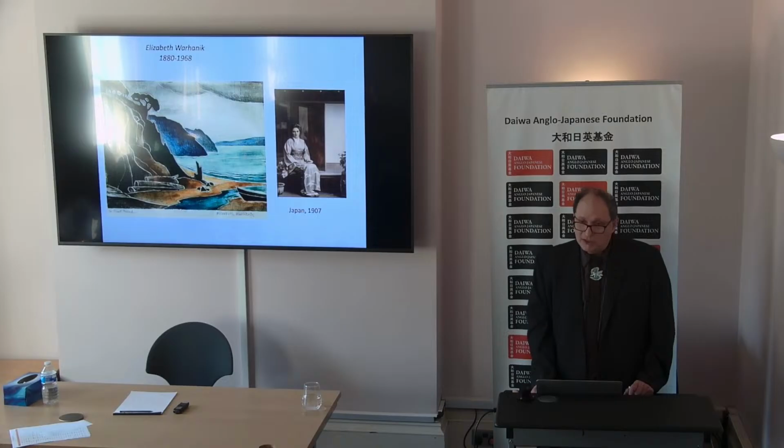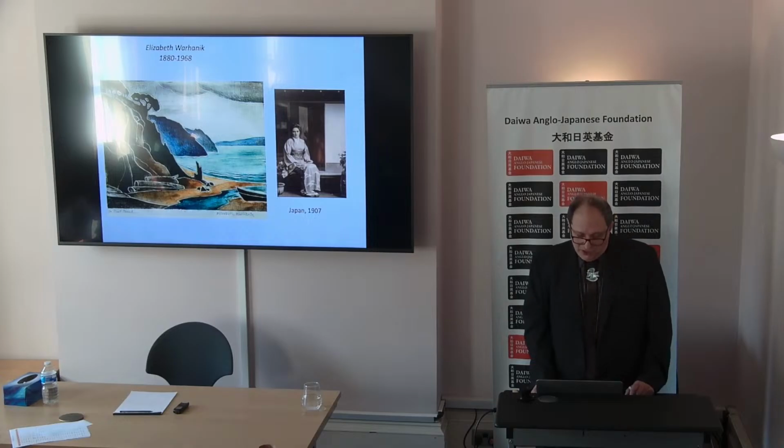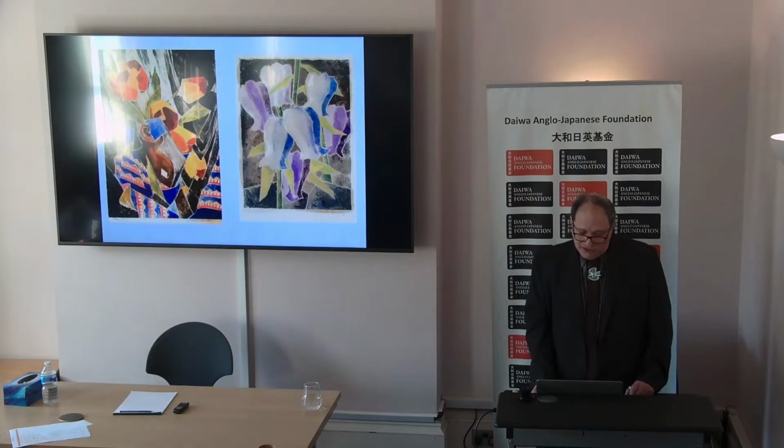This is the case with Elizabeth Warhanick, who was originally from the Philadelphia area. This is a photo of her in Japan in 1907, and she was one of the foremost practitioners in Seattle of this white line type of block printing method. Here's one called On Puget Sound that you can see there on your left. And then she also got into using different types of abstractions using this technique.